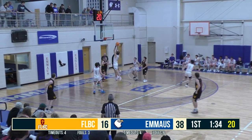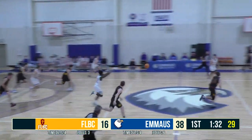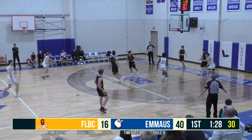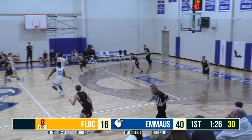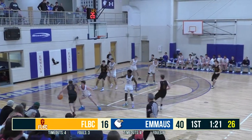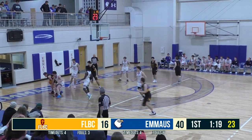Spinning move. Harper looks to push, finds Marr cutting on the left. He's up with the right hand and goes. Mitchell Marr with 4 points. Two great passes there, including the initial outlet pass.